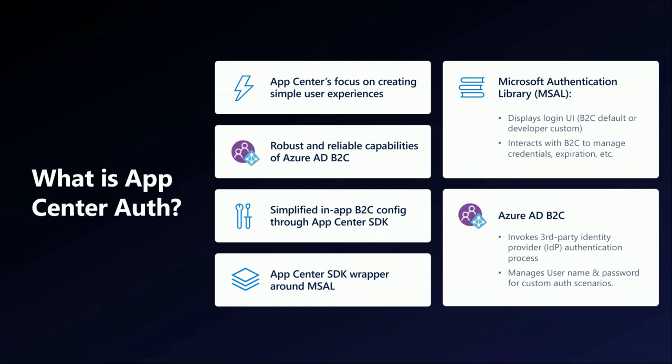What App Center does is that our App Center SDK wraps around the MSAL SDK, and once you initialize our auth module and start the SDK, we take the details from your app secret and all the details you've already given us to initialize MSAL, and MSAL will present to you the login screen that you want your users to log into with Facebook, Google, or whatever social identity providers you provide them.